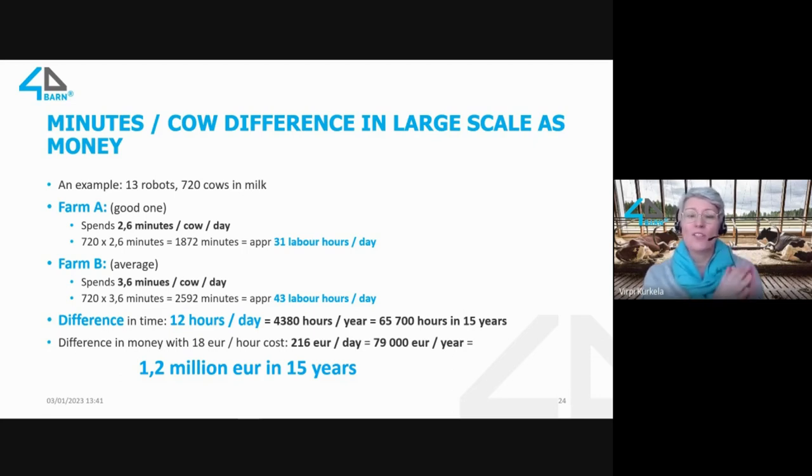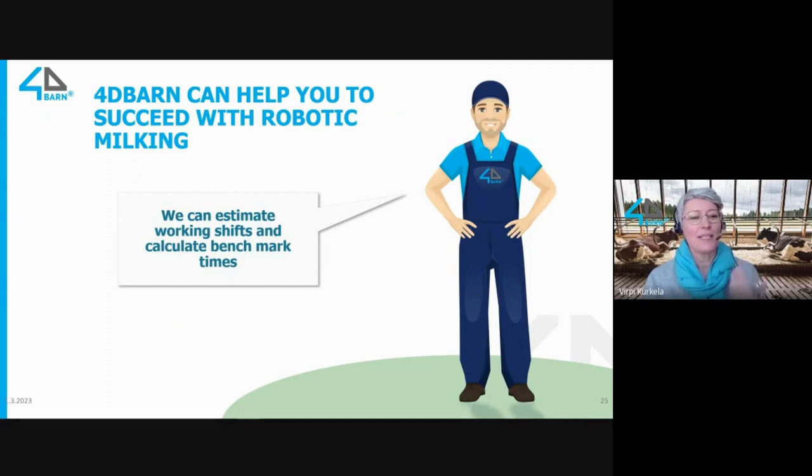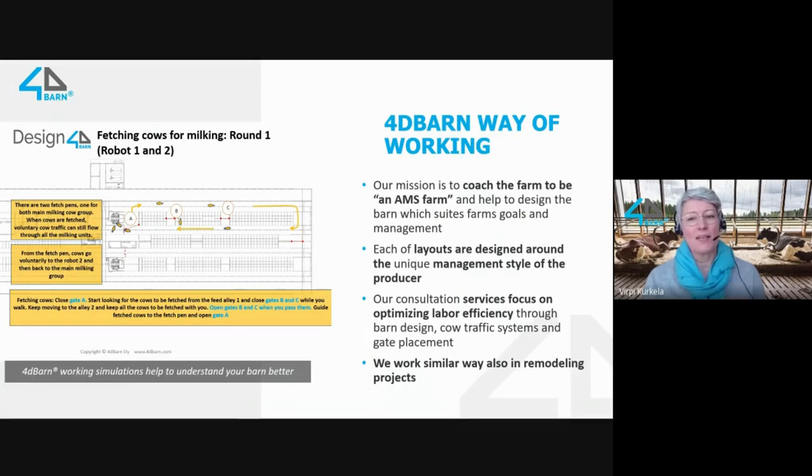So that's why all the design starts with management and with working, because we can estimate the working shifts and calculate benchmark times for your farm. So that's why we can also help you to achieve this labor efficiency. Our mission is to coach your farm to be an AMS farm, or robotic milking farm. All the layouts that we create during that coaching are designed around the unique management system of the farm. So first we want to find out how you are going to manage your farm, your cows, your people, and then we make the layout that fits it.